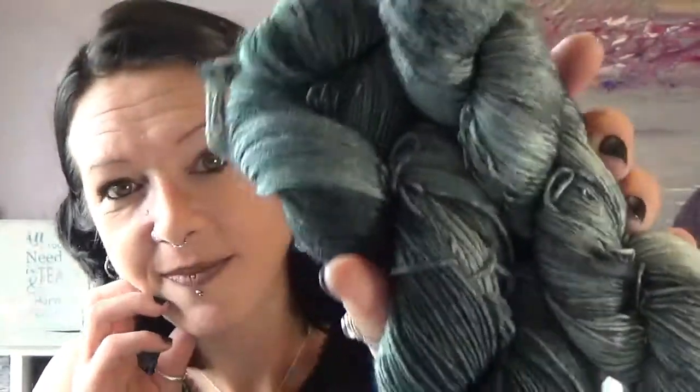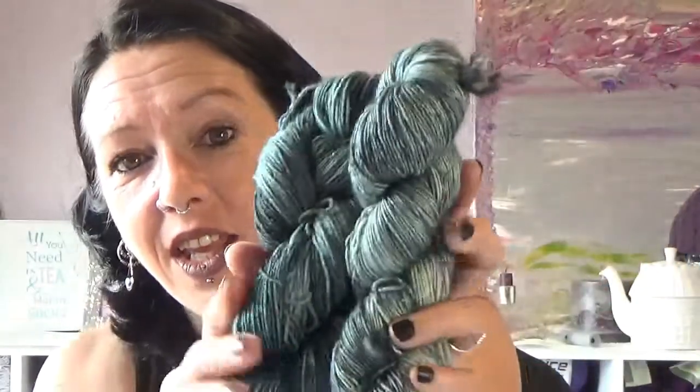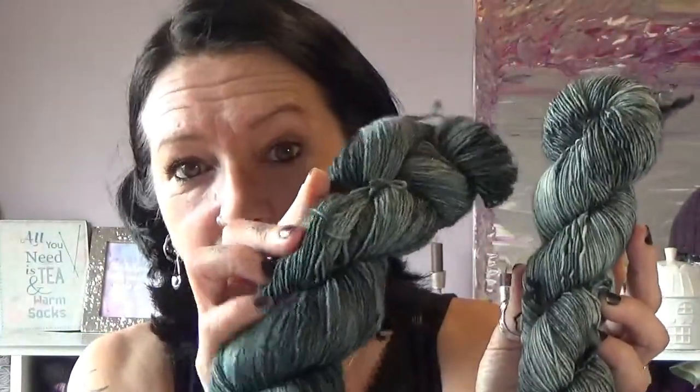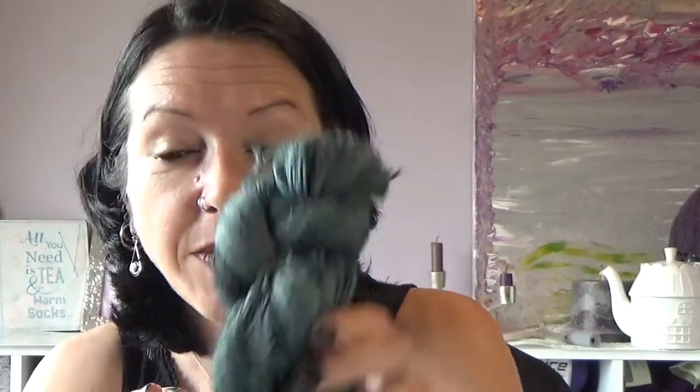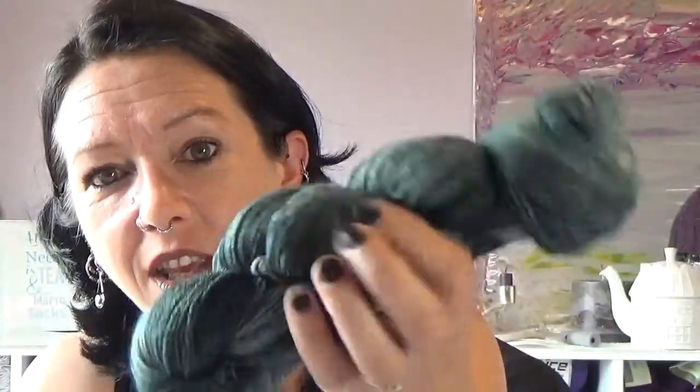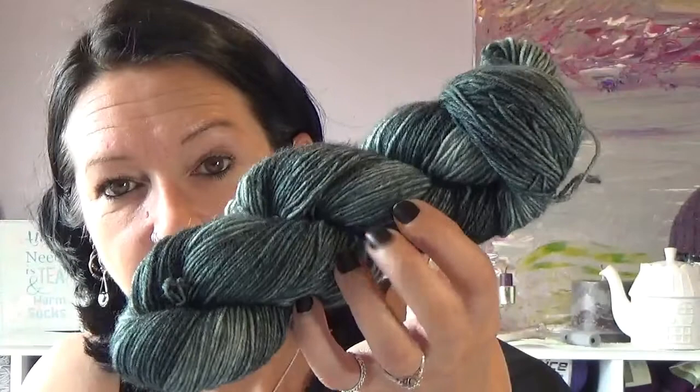So this is Venomous Kiss, and it's on singles and merino nylon. Now I'm going to be using the merino nylon for this shawl because I'm currently knitting with the singles for another project. So Venomous Kiss will be held with black, and this has got its words.